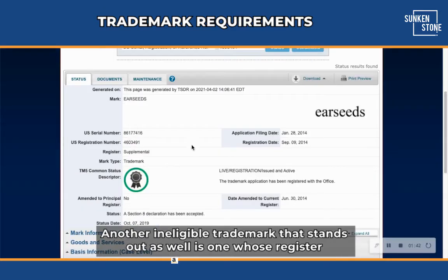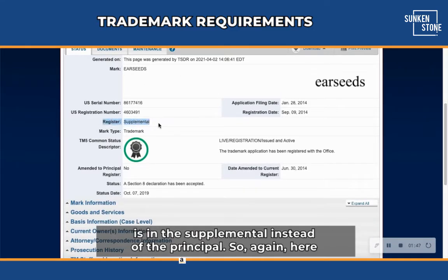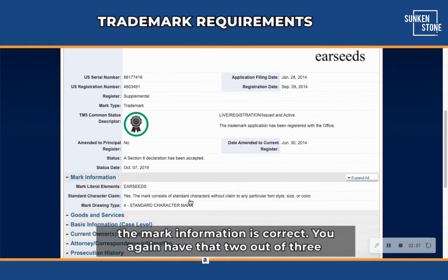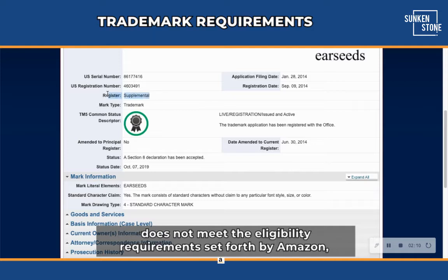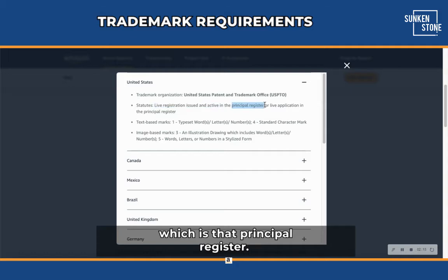Another ineligible trademark that stands out as well is one whose register is in the supplemental instead of the principal. So again, here you have some elements that would qualify, but you just don't have all of the elements together. You do have a live issue and active. The mark information, again, is correct. You have, again, that 2 out of 3 kind of situation where you're almost there, but not quite, because your register does not meet the eligibility requirements set forth by Amazon, which is that principal register.